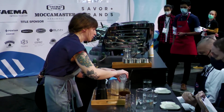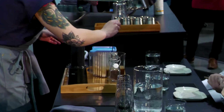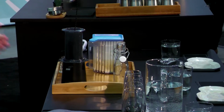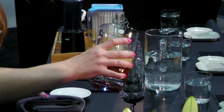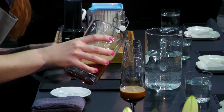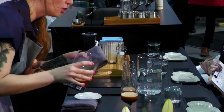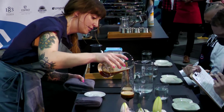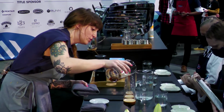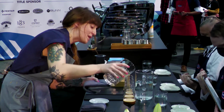So up front, you're going to get an aroma of lilac florality. Then, as you sip this refreshing and effervescent beverage, you're going to taste tart green apple, juicy blackberry, and mint in the finish. So once again, on the nose, you're going to get lilac florality. Then you're going to taste tart green apple, juicy blackberry, and mint in the finish.